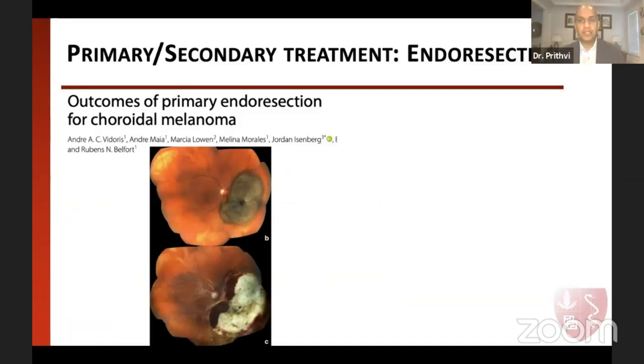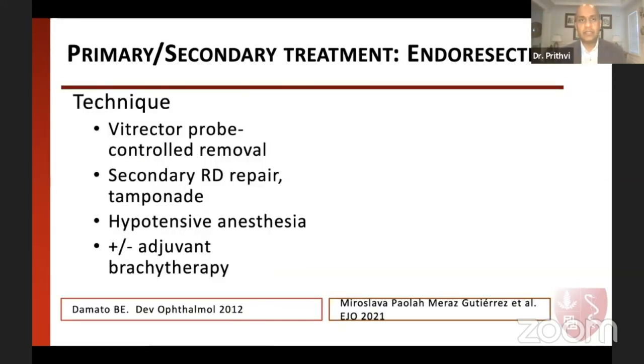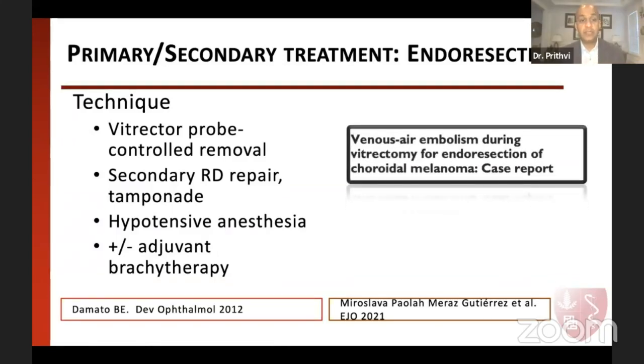Endoresection is a primary way to treat tumors that are required to be treated in eyes where radiation may not be favorable, either tumors that are nasal to the optic nerve in an only eye, or those that may damage vision with treatment. It can also be used in the post-brachytherapy setting in eyes that have high levels of ischemia, in terms of the, quote, toxic tumor syndrome. This is done with a vitrectomy probe to control the removal of the tumor tissue. Secondary retinal detachment will be induced, and that has to be repaired. Often these eyes require hypotensive anesthesia, and there may be adjuvant brachytherapy.